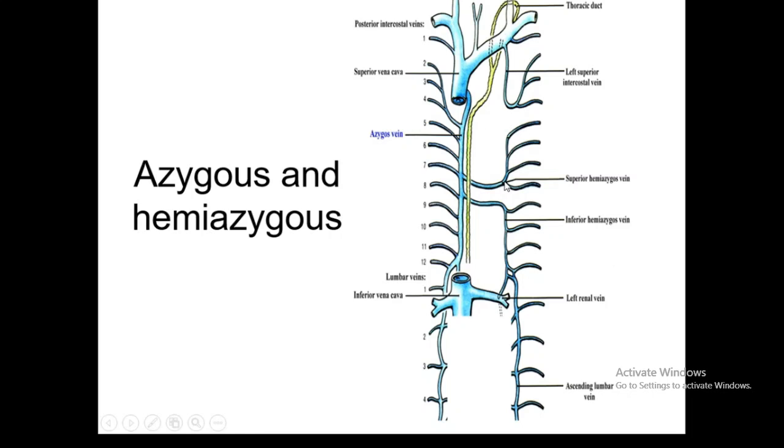Okay. On the left side, it has two main tributaries, the superior and inferior hemiazygos veins. So we can have a map of the posterior chest wall. This pair of posterior intercostal veins, the first one on each side, ends in its related brachiocephalic vein. The second, third, and fourth form the superior intercostal vein, the left one and the right one. The left one also joins the left brachiocephalic vein, while the right side joins the azygos vein. From the fifth to twelfth on the right side, they end directly into the azygos vein, while on the left side, they form the superior hemiazygos vein, and the eighth to twelfth form the inferior hemiazygos vein, ending in the azygos vein itself.